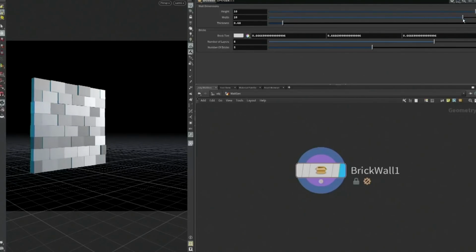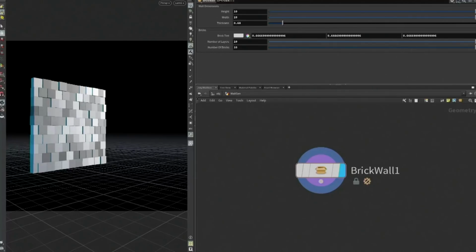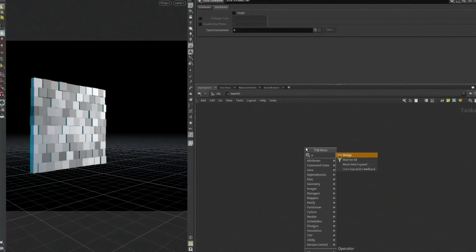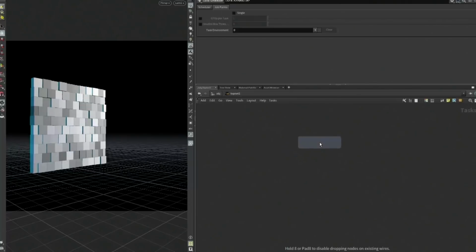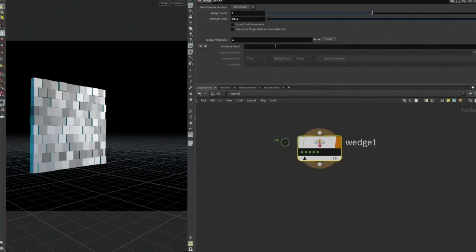So here we've got this very simple asset. It's just a SOP asset. It builds a brick wall, has a couple of parameters. And we want to create variations of this geometry. So we're going to put down a wedge top. We're going to say we want 5 variations, so we're going to change the wedge count to 5. And I can immediately cook this node now and see the jobs, even though it's not even doing anything yet. It's just generating that work ahead of time.